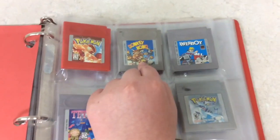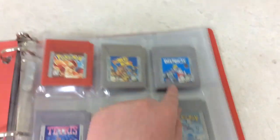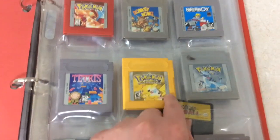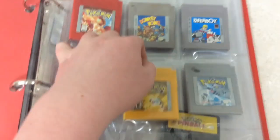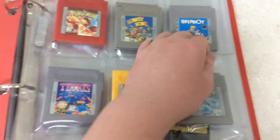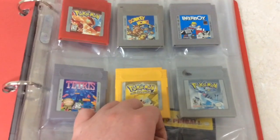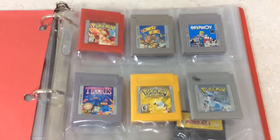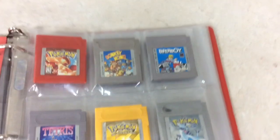Next, we have Donkey Kong. Just Donkey Kong on Game Boy. It's a fun game. We have Paperboy, Tetris. Another Pokemon game that I'm glad to have, Pokemon Yellow. It's cool. I haven't played much of it because I've been busy playing Alpha Sapphire, which is also good. I got it because it's a remake of Pokemon Emerald. Hoenn region is amazing. If it's not your favorite, fight me.